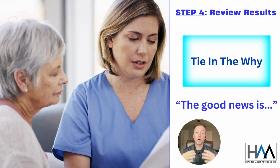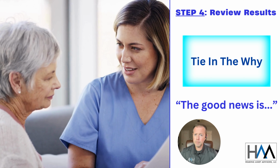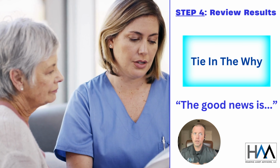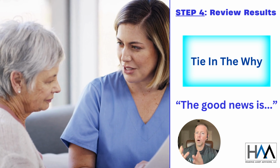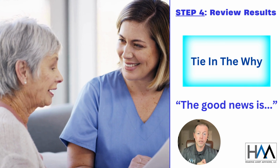Step 4, going over the results. For a lot of audiologists, this is where you feel most comfortable. You can really kind of dig deep into it, but try to resist that. They really want to know why they're having the problem and the test explained in a way that they can understand. So try to keep it simple, but tie in the why. I see why you're having trouble in the car. I see why you're having trouble in the restaurant.